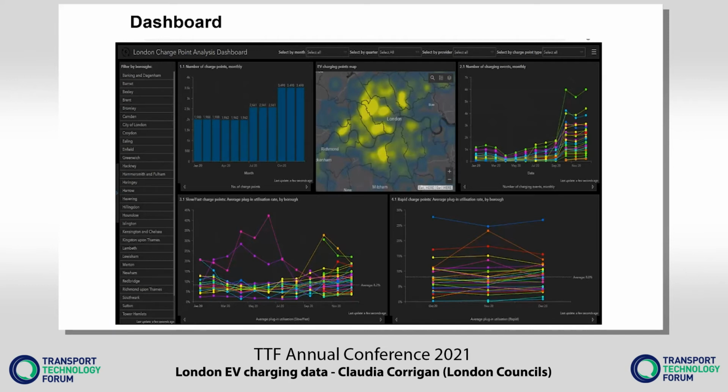There's also some filters that can be applied for a user. So across the top and down the side, there are filters related to things like time period, charge point operator, charge point type, and then down the side you will see the list of all of the London boroughs. So that allows the user to really personalise the analysis to their own requirement. So for example, a specific London borough could see what's happening specifically in their area, or they could select boroughs in their region, or they could look at what's happening on a pan-London level as well.